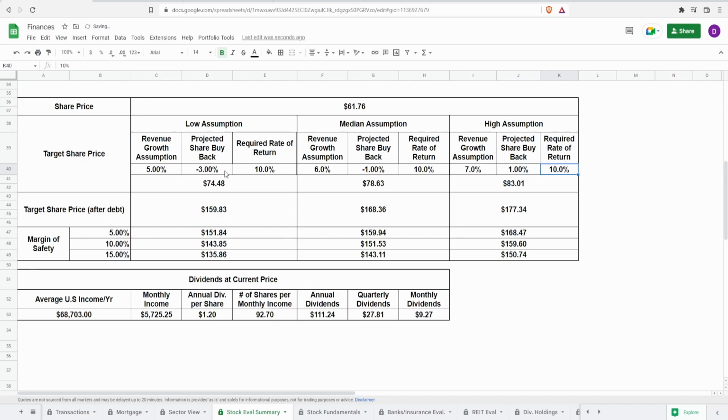And lastly, for the high assumption, let's say that they stop issuing shares and that they start buying back shares at 1%. So now that we have all of these numbers, guys, as well as the required rate of return, I like to keep it flat at 10%. We got the target share prices. You can see right here for the low assumption, we have a target share price of $74.48. For the median assumption, it is $78.63. And for the highest assumption, it is $83.01.